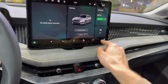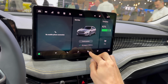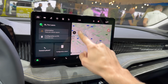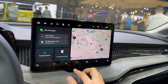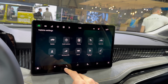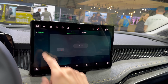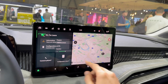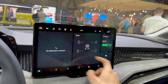Let me just see apps here. Where are the apps? So let me just check here. There is a pull down menu here for the shortcuts, and this is now more fast and responsive. So just okay, apps here. Oh, okay, over here. I have the shortcuts. So let me just show you the seats. Oh, there's a massage option, and for the front passenger. And let me just see here. So these are here.